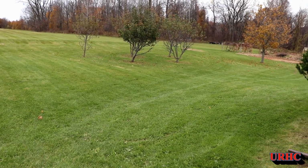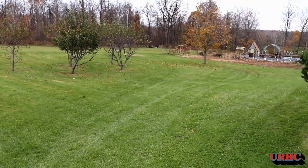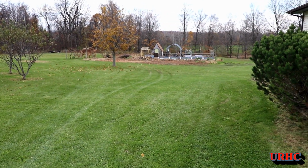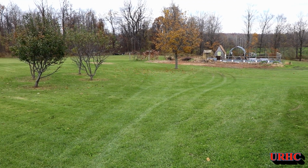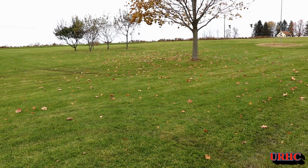Got a couple apple trees there. We still have some leaves on it, and a maple down there. And let's go down to the garden and take one last look around. I'm starting to get that all mulched up now, and let's see what's left to do.